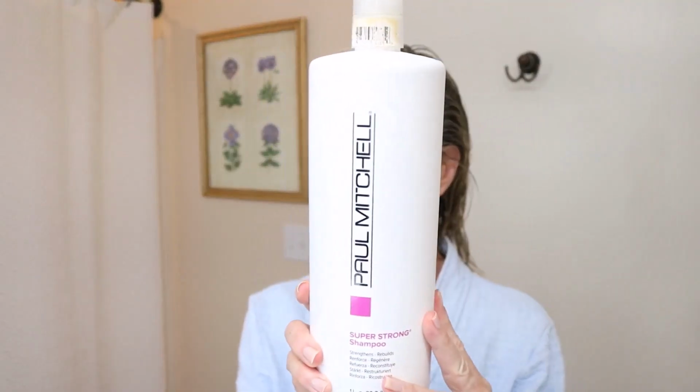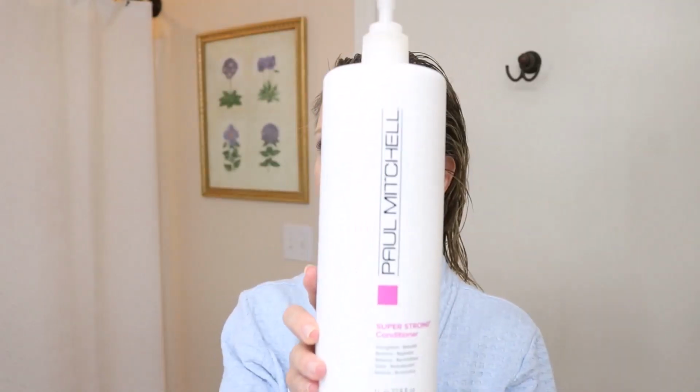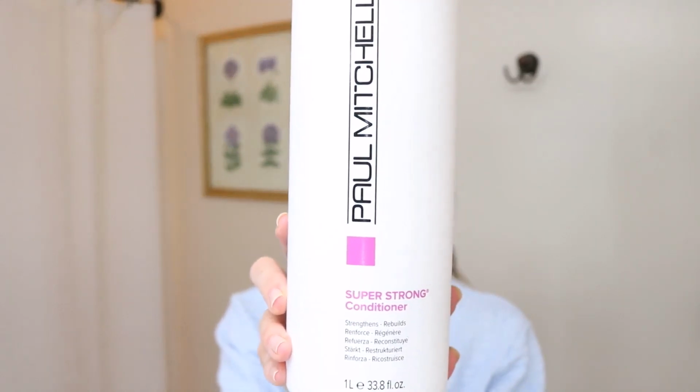For a long time, I've been using Paul Mitchell products, and I really like how my hair responds to the Super Strong, which I buy in the 1-liter bottles. Ulta sells the pumps that fit in these bottles. The Super Strong version has the magenta color on the bottle.